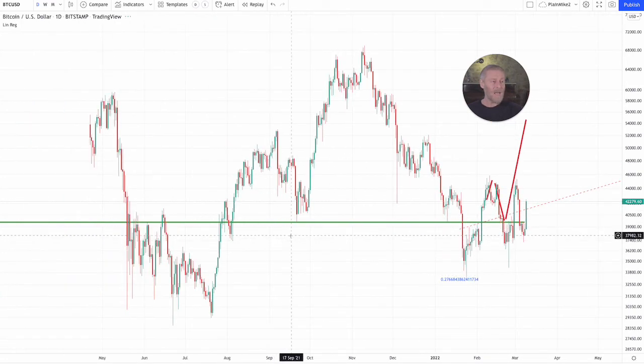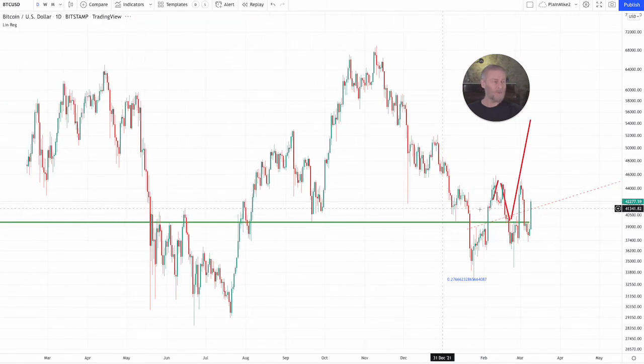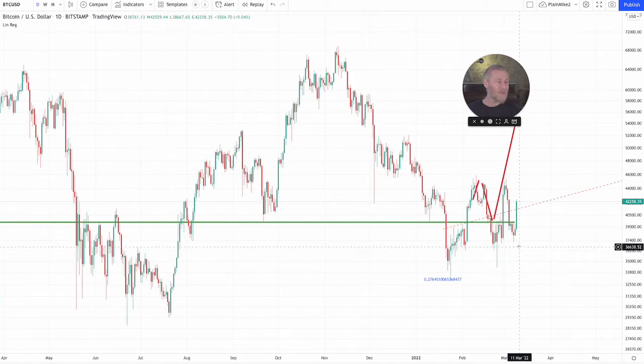Whereas last time, when we popped up here, we only had this, and we got lucky actually. We didn't even go all the way down here. So in comparison with what we've been through, this has been quite contained. So that's that. It's looking good.